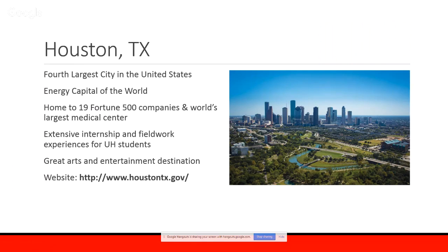We also have a really great arts and entertainment system here. And where our campus is located is right off of our light rail train. And so it takes less than 5 minutes to get to downtown Houston from campus. So you have the opportunity of going to a lot of really great events, festivals, and the symphony is amazing here. So there's a lot to do in Houston.